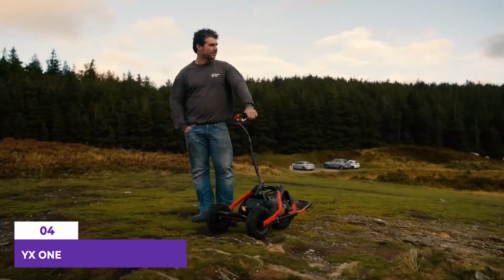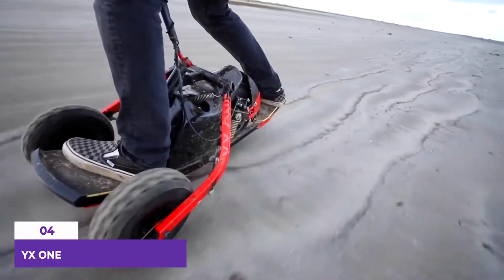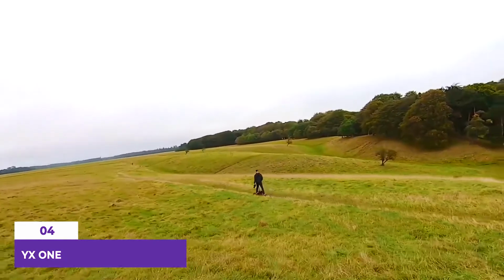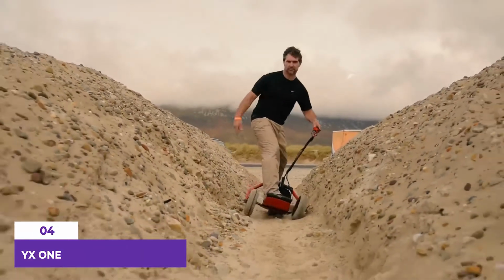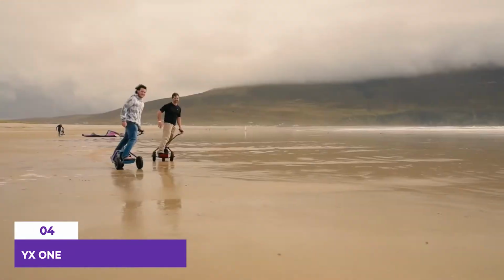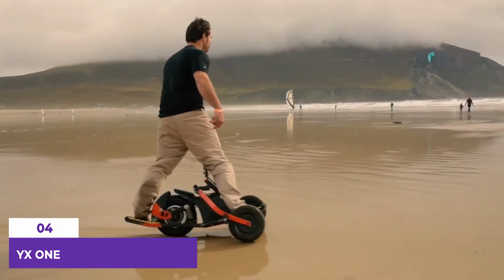Motor: it has a motor of 1500 watts. Speed: this electric board has a speed of 25 miles. Range: it has a range of 38 miles. Design: it has a unique design. It has 3 wheels that give an exciting experience to the rider. 2 smaller wheels in the front will guide you, and a large wheel at the back houses the motor.